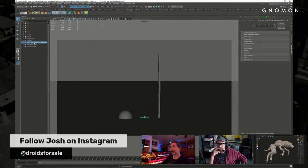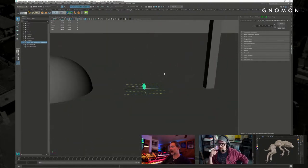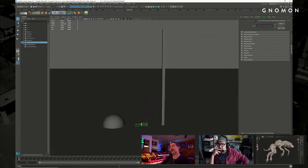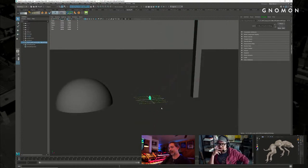Don't even see it. Where is it? Incredibly small. Oh, okay. Oh, it's tiny. How small is that in your scene? My layout scene that I have on a shelf that I load, this is a 6 foot tall person, or like 180 centimeters. Okay. Yeah. And so you can see it's coming in as a tiny 3D print.